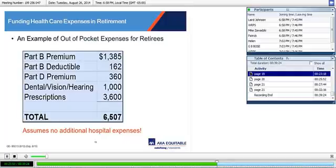In this example, we look at our Part D premium of about $30 per month for that prescription drug coverage. We built in $1,000 for additional dental, vision, and hearing. And in this example, although it seems a little bit high, you can see with this donut hole, where your out-of-pocket expenses for prescription drug coverage could reach that $3,600 relatively quickly. So when you start adding all these up, you can get to a pretty significant out-of-pocket expense relatively quickly. In this example, we identified $6,500.